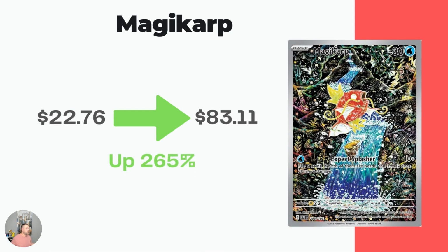This is the biggest one. It's absolutely insane. If you haven't heard about it yet, well, you have not been paying attention, really. But this one started at $22.76. This was under a $30 card during pre-release, and now it is at $83.11. And literally, people are just continuing to increase the price. It's up 265%. And man, it's just absolutely incredible what this card has been doing.